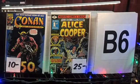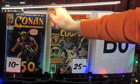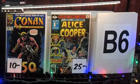B5 is a copy of the always popular Marvel Premiere Issue 50 from 1979. Very fine plus is the estimated grade of this book, which features the first comic appearance and writing by Alice Cooper. This book features white to off-white pages, features a Tom Sutton and Terry Austin cover, and it's based on the Alice Cooper From the Inside album, so Alice translated that into a comic and Marvel put it into print. Pretty cool stuff. Only $25.